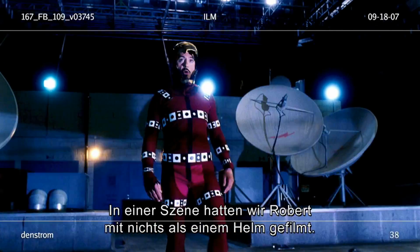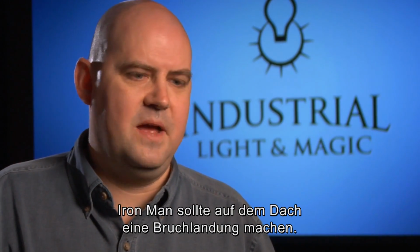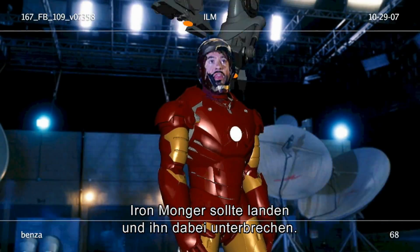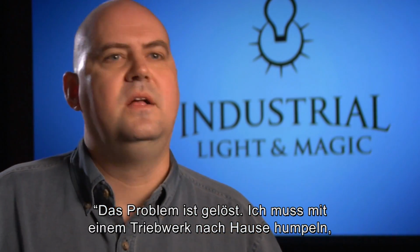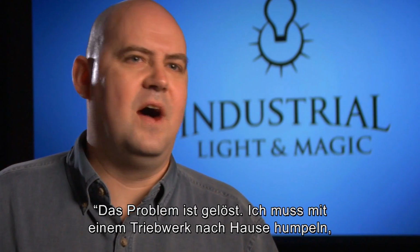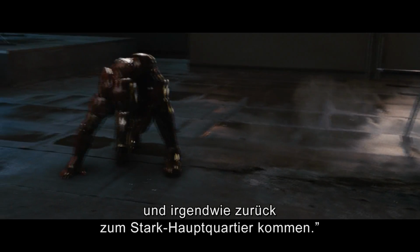In one scene, we'd filmed Robert in a helmet and very little else. Initially, there was a slightly different take on that whole event. Iron Man was going to crash land on the roof and try to rewire some stuff, and then Ironmonger was going to land on the roof and interrupt him. During the evolution of the film, that changed, and Robert actually thought he'd got rid of Ironmonger. He's gone now, I've solved the problem. I've got to limp back home on one RT because the other one's busted up, and somehow make it back to the Stark campus.